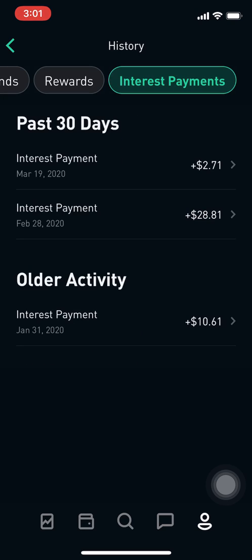Taking a look at the interest payments, you can see that at the end of January, I received $10.61. I believe that was at 1.8%. And then February, that was $28.81. That was the entire month of February. And most recently, I received $2.71. This was paid out a little earlier than usual because whenever there's any movement in the bank account, sometimes you get an early interest payment.